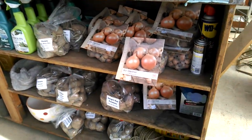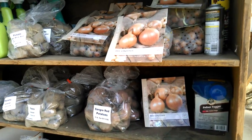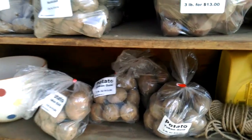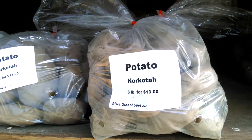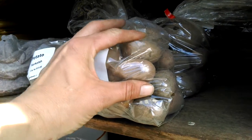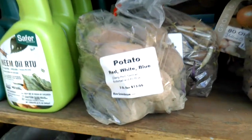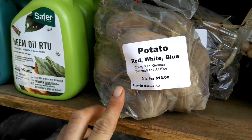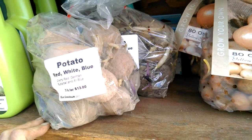So, really excited because potatoes and onion seed came in today. Some beautiful yellow onion starts, and a couple different kinds of potatoes this year. We got the standard yummy, good old Yukon Golds. We've got some little itty bitty, I'm not going to try to pronounce that, but as you can tell they're a small potato. And we got some red potatoes. And we got this cool package, multi-colored potatoes. We got reds, white, and blues. We got a cherry red, German butterball, and an all blue potato. I thought that sounded like a lot of fun.